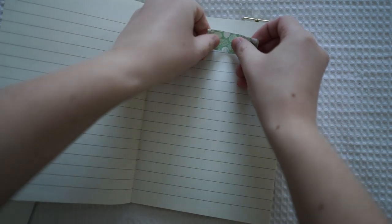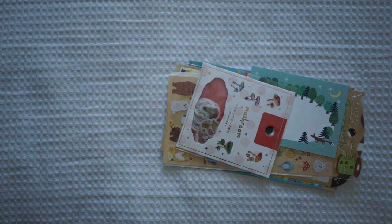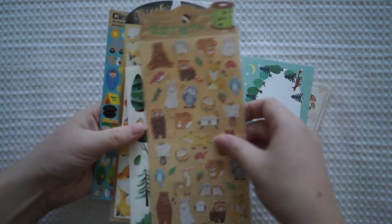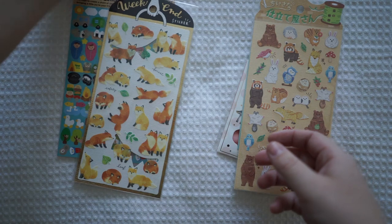I'll see if I can stick that straight into the journal. Oh well, I'll put a bit of glue on the back of that one. Okay, so let's pull all this out. So if you just order the stickers, the sticker kit sticker pack, then this is what you'll be receiving. Oh, these are so gorgeous. They're really, really good quality. So I'm guessing these two are the ones that Sticky Kit have created.